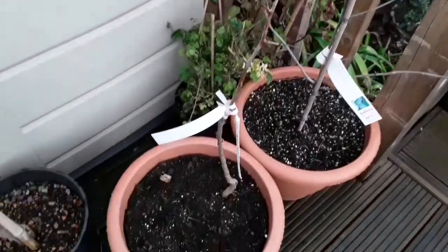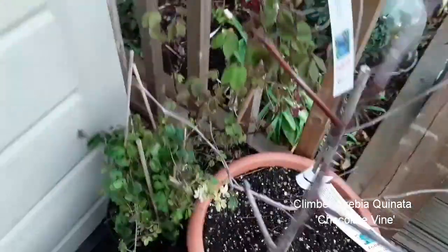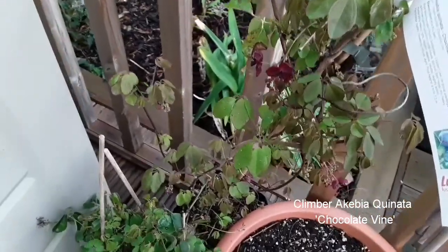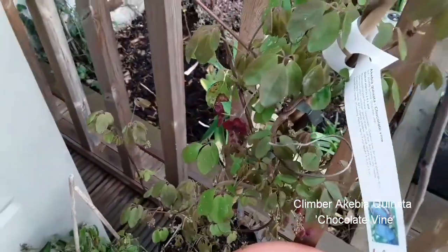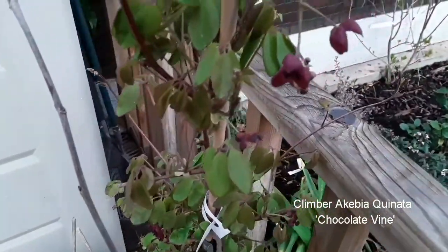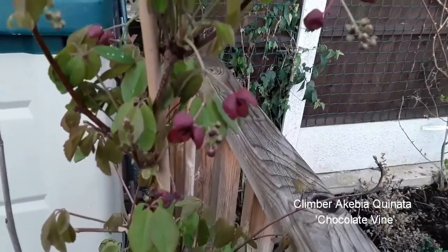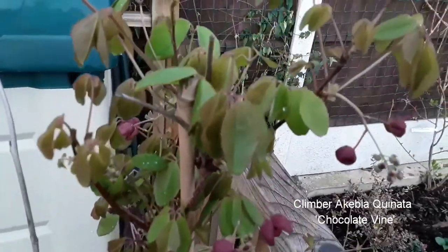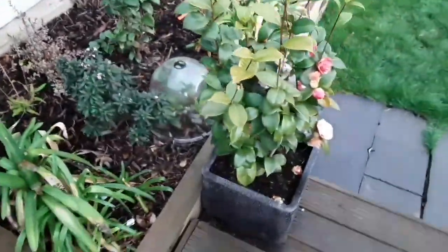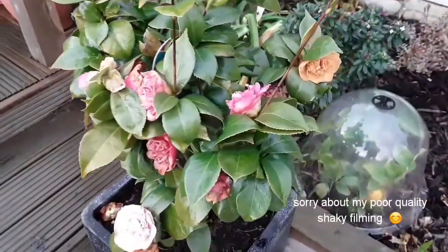Carrying on around, these here are my kiwi chocolate vines. Again, bought in containers. They're absolutely covered in flowers already, which is amazing for the middle of March. Very attractive flowers. You need two flowering to get fruits on them, but that's not a problem. So, moving on very quickly because it's definitely starting to rain. Still plenty of flowers on the camellia.